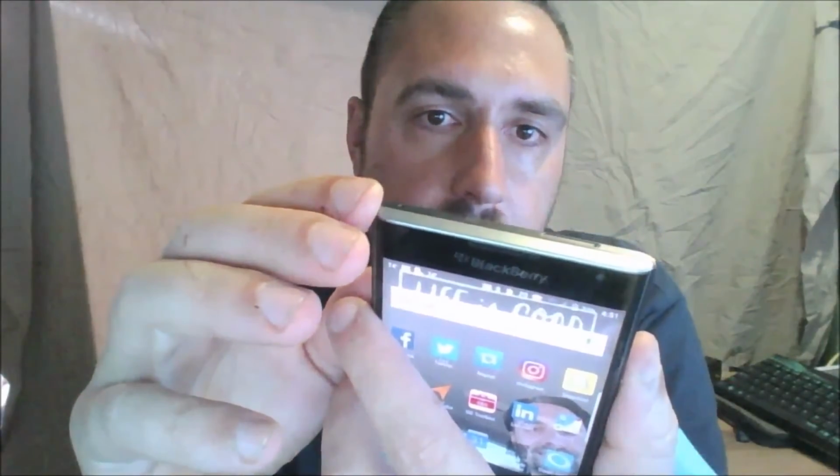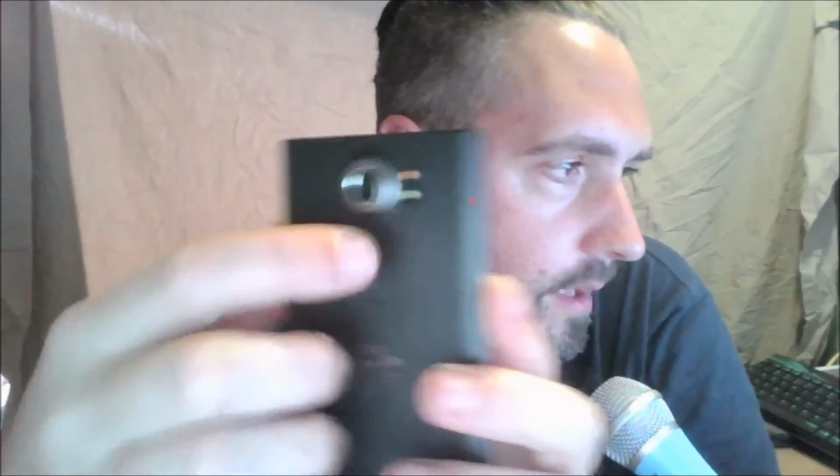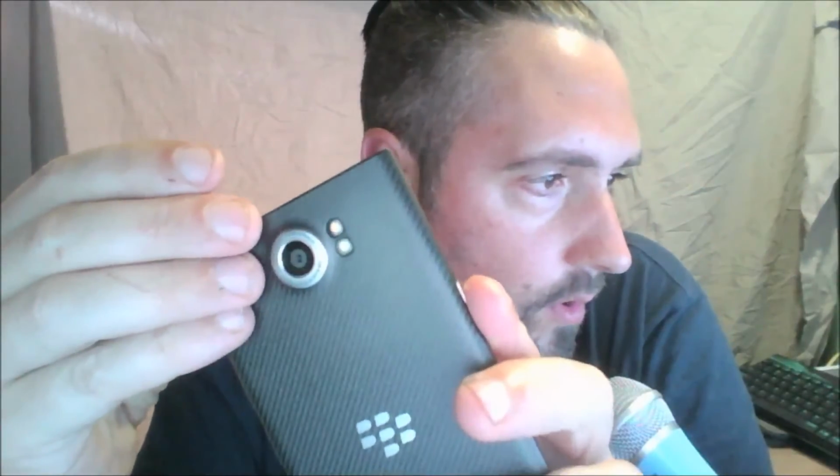Turn this around now, you can see the nice simulated carbon fiber with the BlackBerry logo. The camera itself, pardon me while I look at the exact, I do believe it is 18 megapixels, that is correct. It's an 18 megapixel camera with a Schneider Kreuznach lens. You have the double flash also, which also makes for a very bright flashlight if you use your phone for a flashlight at all. You can record video at 4K resolution, 30 frames per second, or 1080p HD at 60 frames per second.